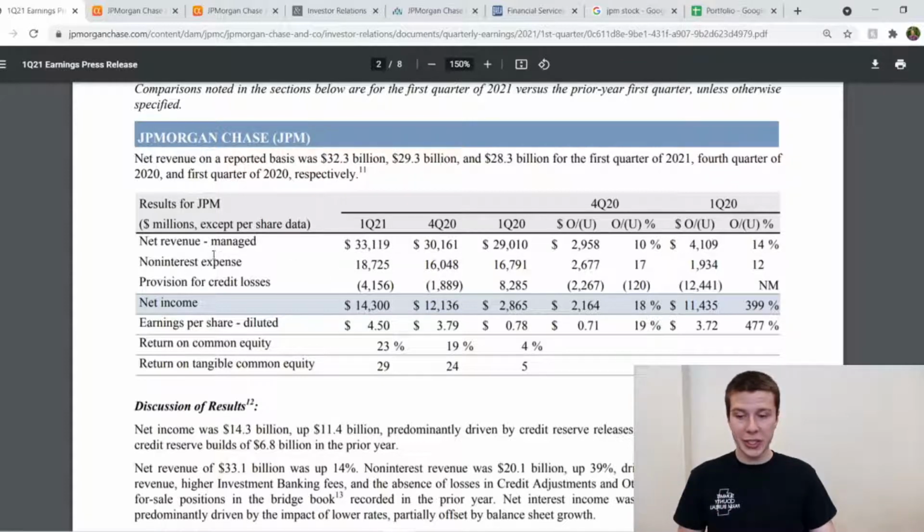So overall, we can see their net revenue for the quarter was $33 billion, which was up a little bit from $29 billion of the first quarter of last year. Obviously, last year that was going to be affected by the pandemic a little bit, but we can also see it's still above the fourth quarter of 2020 of $30 billion, so that's good to see.